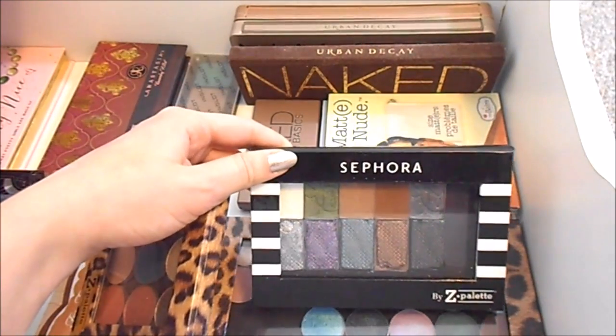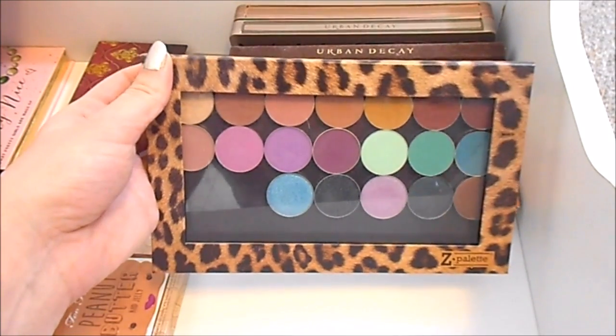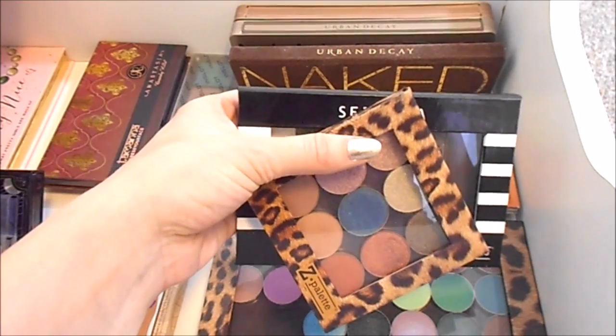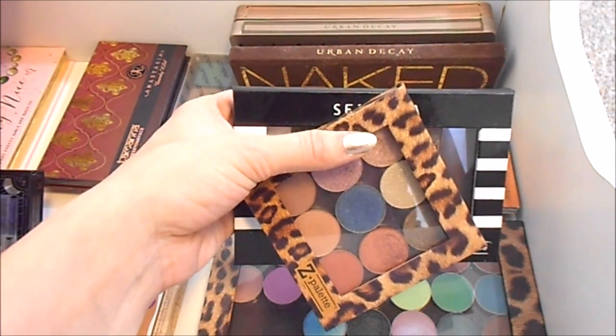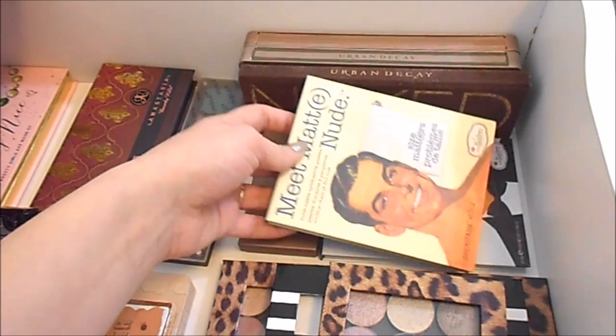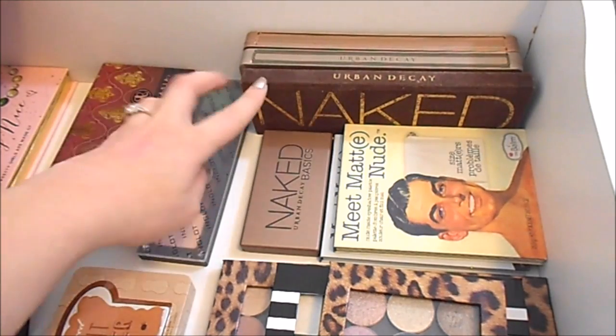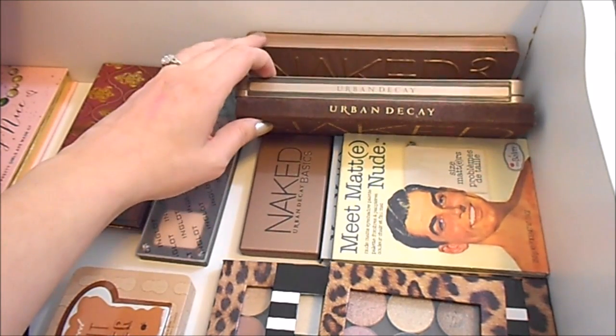I have a baby Z palette with Estee Lauder eyeshadows. And I have a large Z palette with Makeup Geek eyeshadows. Anastasia, MAC, and Makeup Geek are my three favorite eyeshadow formulas. I have my favorite matte palettes, the Balm Meet Matte Nude and the Meet Matte Trimony. I have the Urban Decay Naked Basics one. I have Urban Decay Naked 1, 2, and 3.